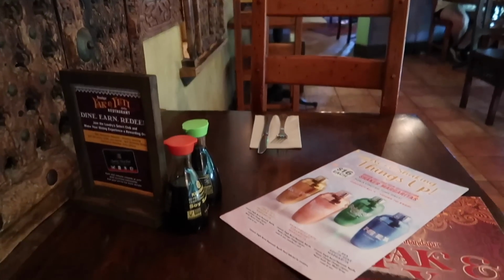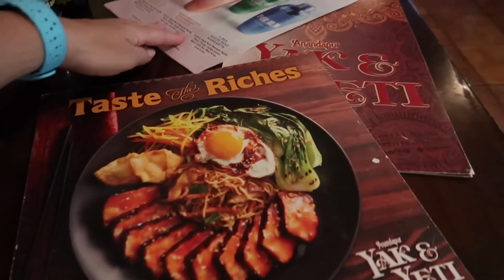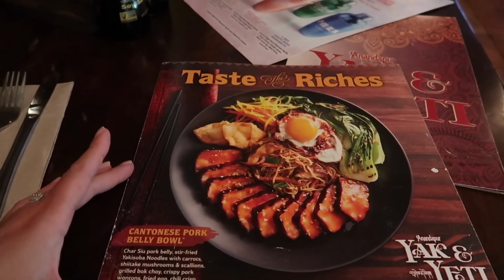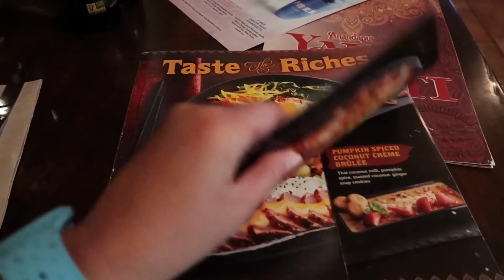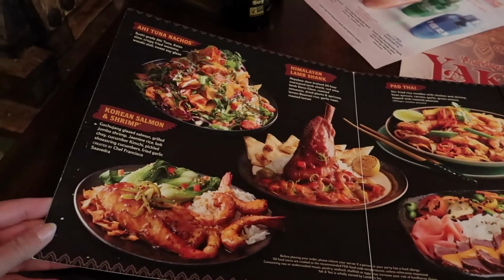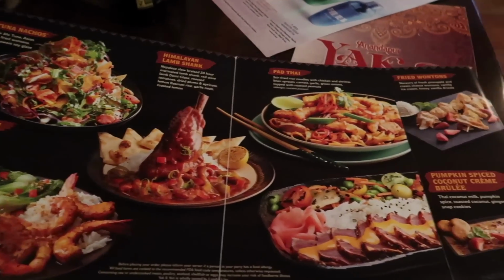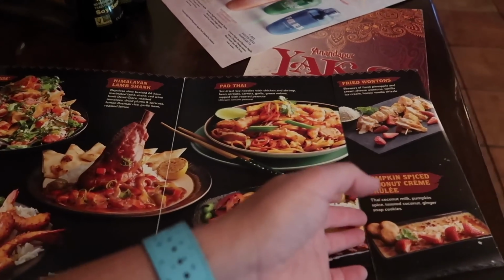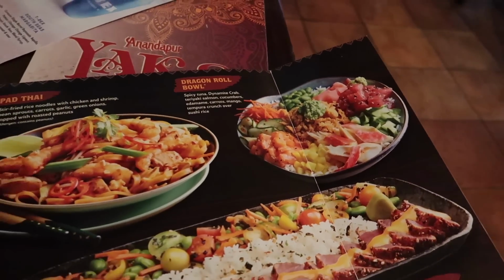I was seated very quickly, which is nice, and they told me there are some new things on the menu, and there's this Taste the Riches, some of these are new. That looks amazing, and I literally might get that. I don't know why I said literally, but I might get that. I love a menu with big giant pictures. Oh my gosh, this all looks so good. I am loving this. Ooh, the Dragon Roll Bowl looks good.